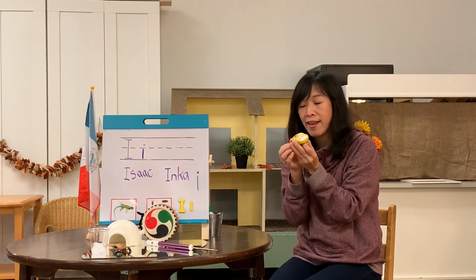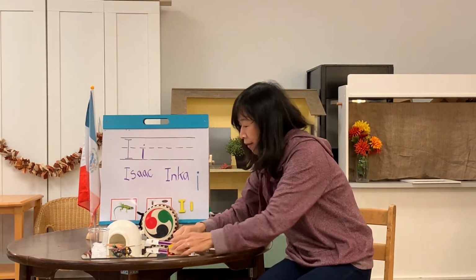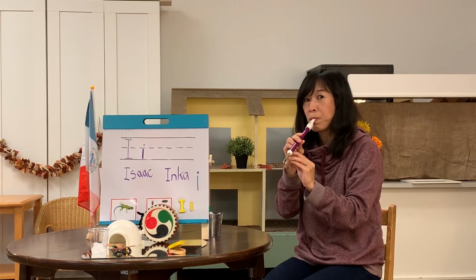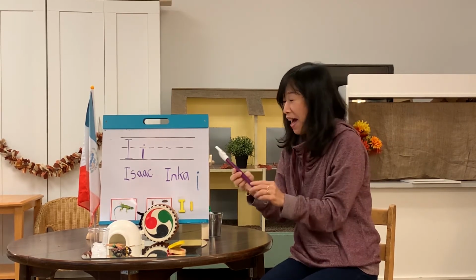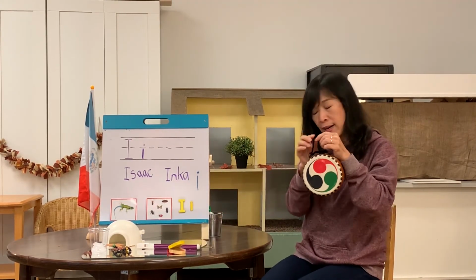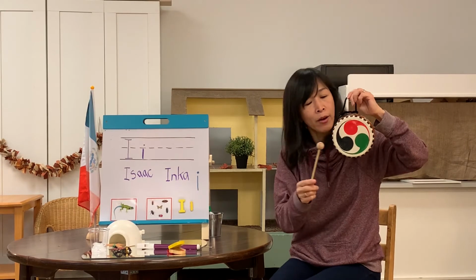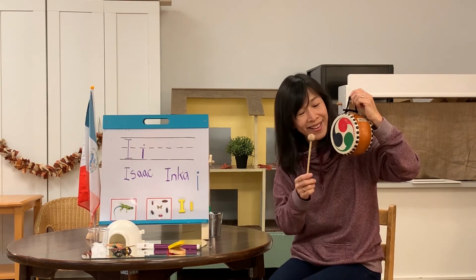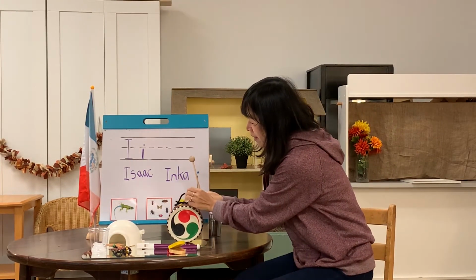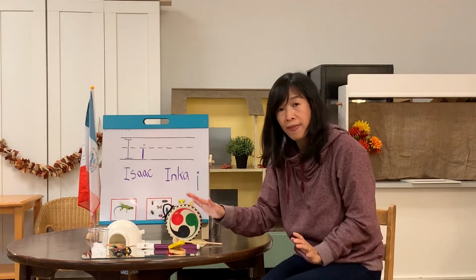What do you call this? It is a castanet. Some of you might have this at home. And this one goes like this. It's like a little whistle. And this one, actually, I need a stick. Mallet, and it goes like this. It's a kind of drum called taiko. That's that. So blow.